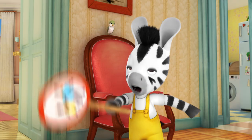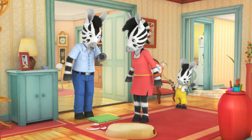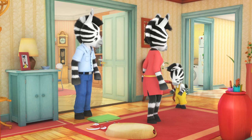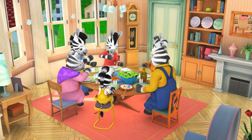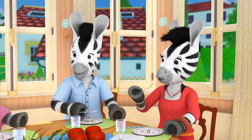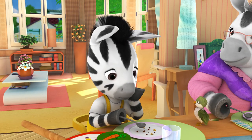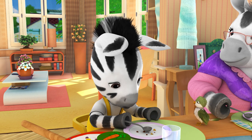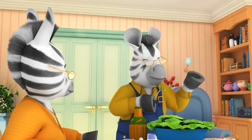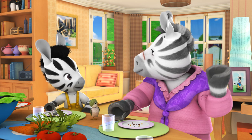Oh, no! Mum! Dad! Stop! What on earth? Zoo! Sorry. Don't worry, Zoo. It was an accident. At least Mum didn't drop the dinner. I'm not a very good lollipop boy. Don't give up so easily, Zoo. You just need more practice. In a far bigger space. Ooh. In the park, perhaps?